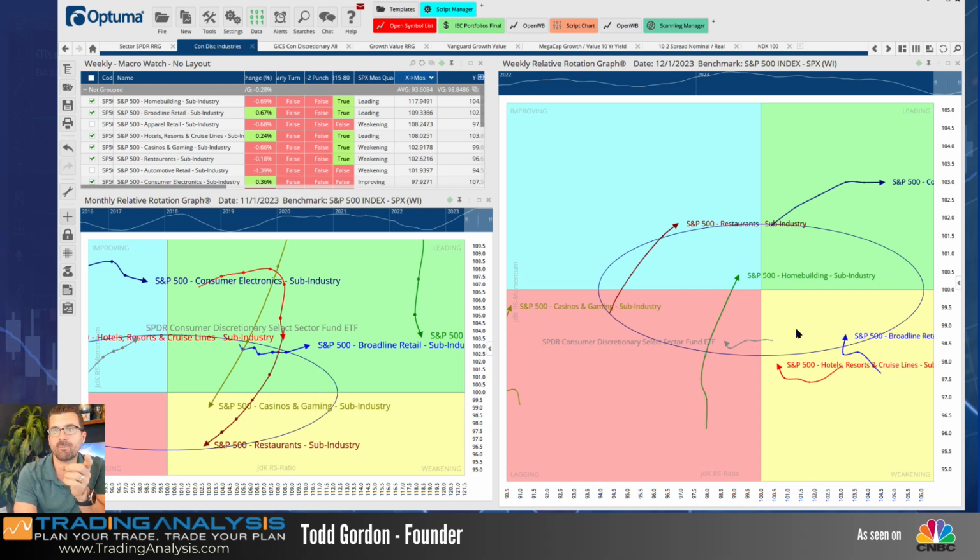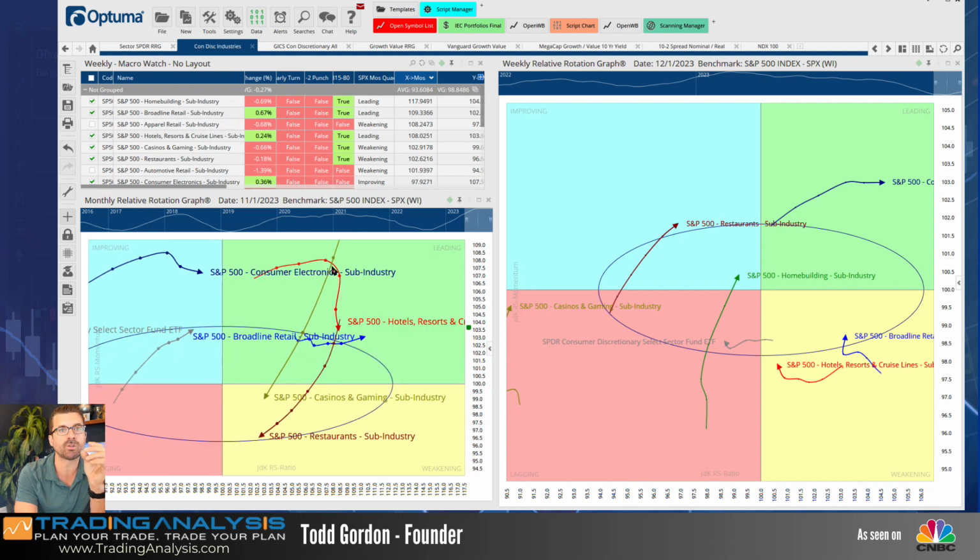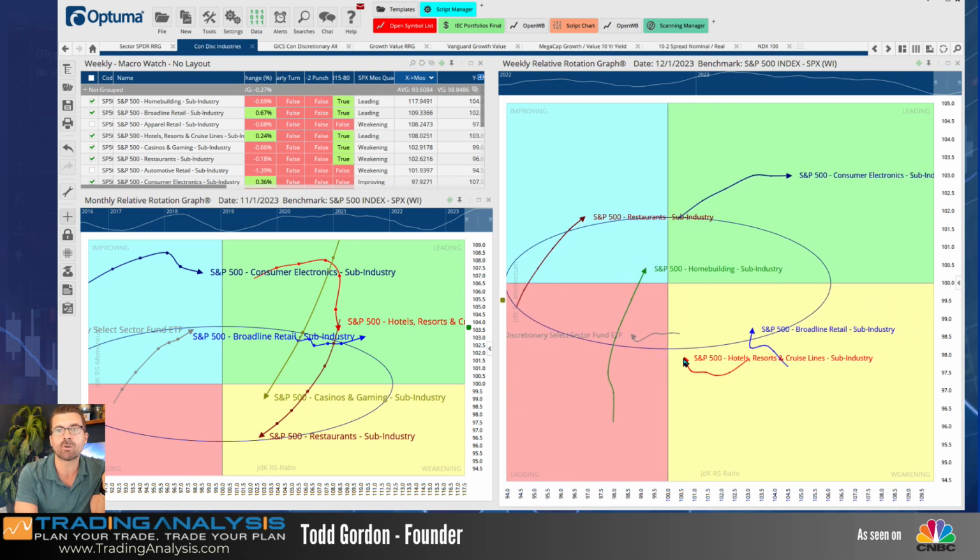There it is in the monthly. Here it is over here on the weekly, also doing a really nice hook. This is what you're looking for. You're looking for a nice rotation up on the shorter term weekly, confirming what's happening on the monthly. So broadline retail we want to look at. Also want to look at hotels, resorts, and cruises, which is here in red, which has been dropping on the monthly. And this is just dropping momentum, not relative strength. But same deal, you're getting a nice hook here on the weekly.